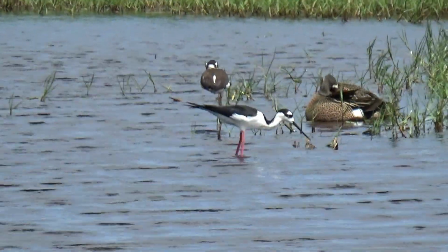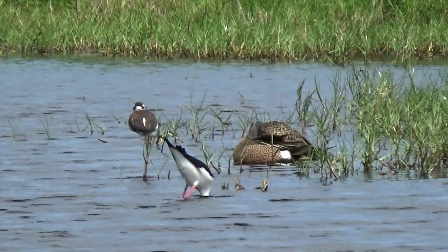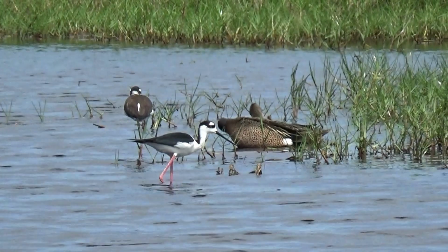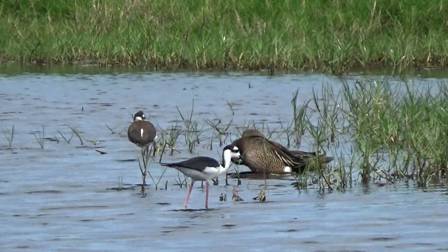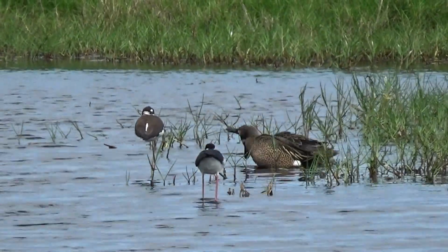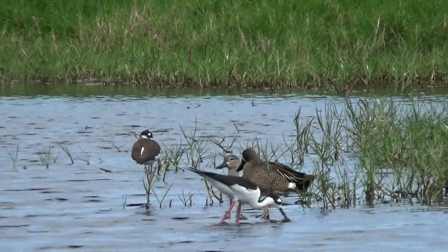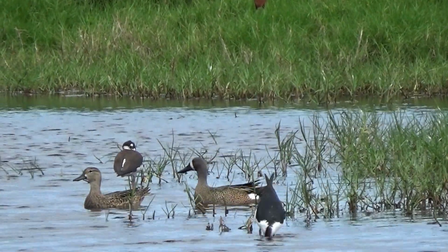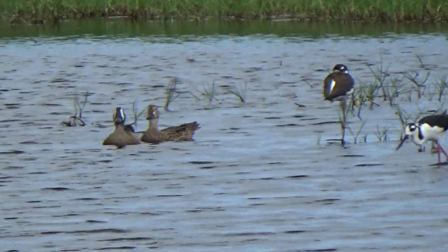As day cleans, the wetland comes to life, and these birds come out in their numbers to begin their early morning forage. It's dry season here in Trinidad, and the water level recedes, causing a concentration of food. Hence the reason why we are seeing a variety of birds here at the wetlands.